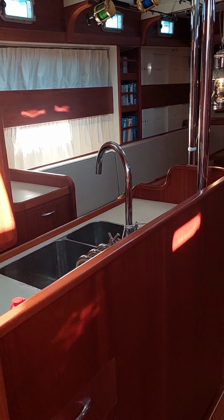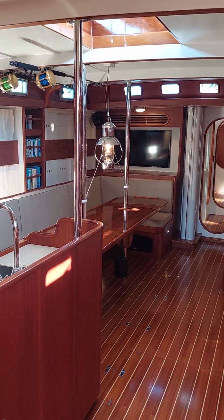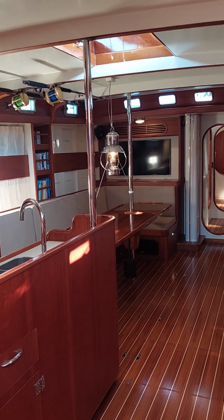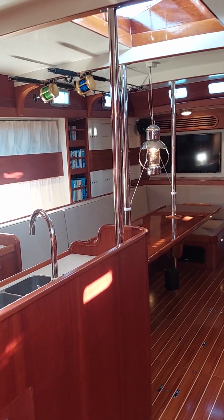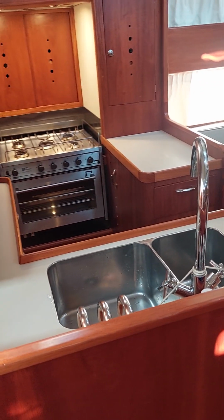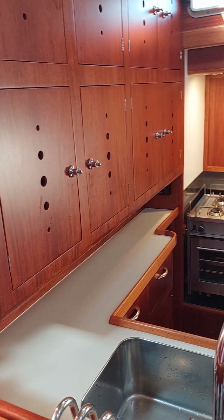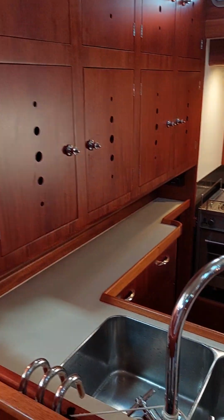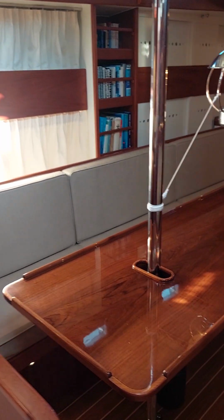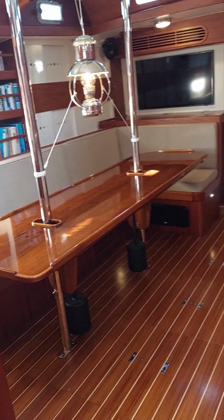So let's go through into the salon first, and here you can start to get a good perspective on the nice open plan of the boat, with the galley here on the port side, double sinks, nice big gimbaled stove, good storage up on the shelves, and going forward to the big gimbaled table, which is a real feature of Stormvogel.